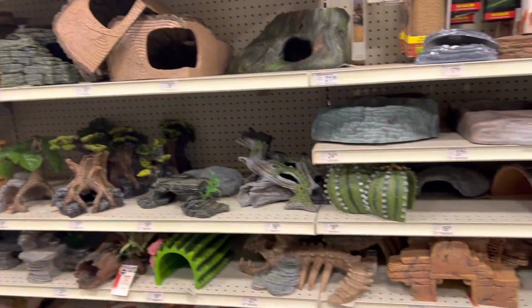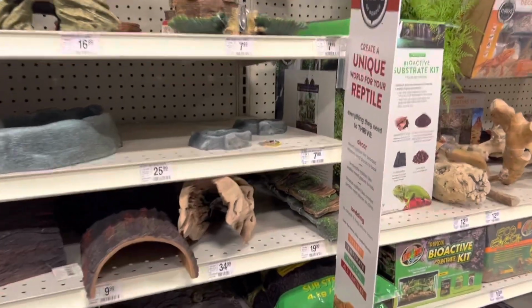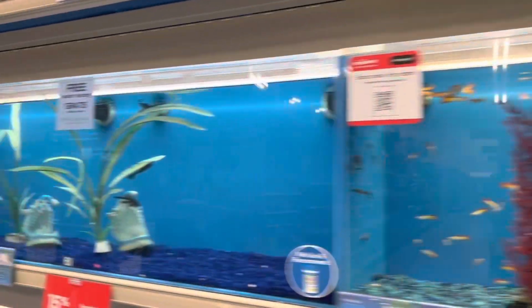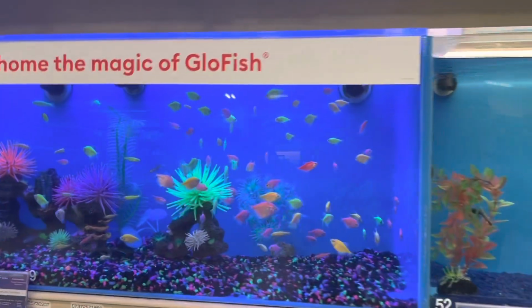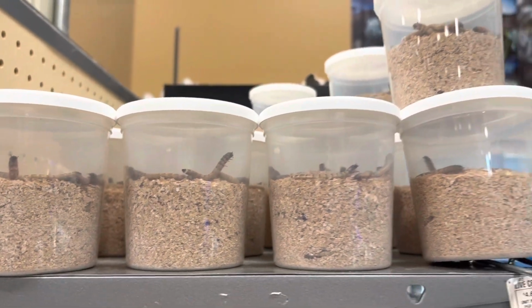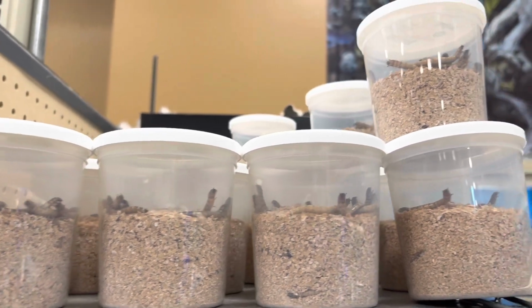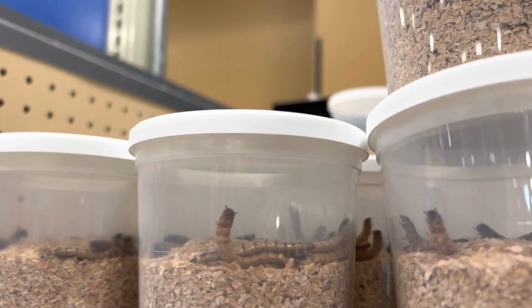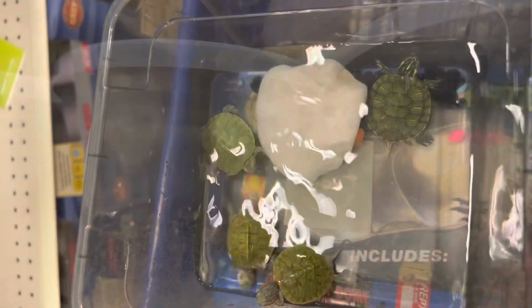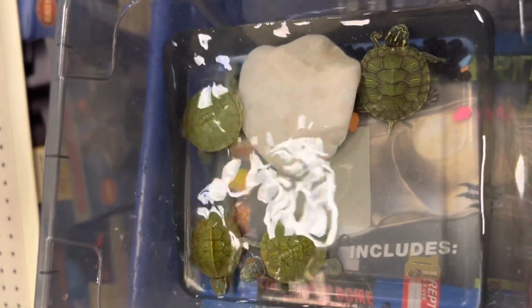How far should we put the water? Look at the crab. This crab right here. Wow. Snails. Fish. These fishes are beautiful. Those are worms, or I don't know what these are. They're something. Oh, they're live crickets. Even in the water, and then they can stand on it and swim.